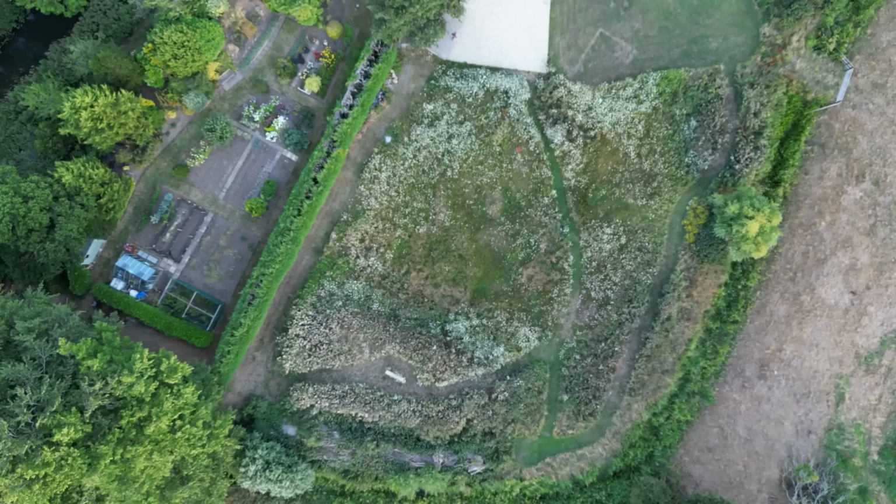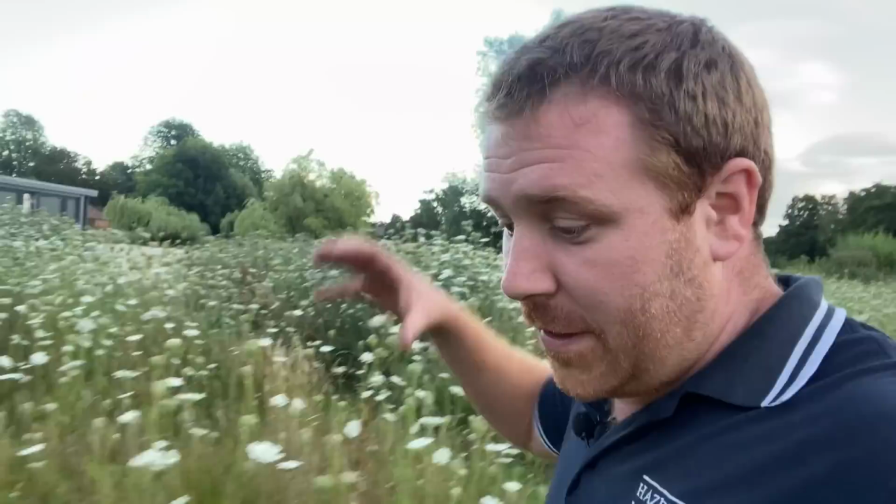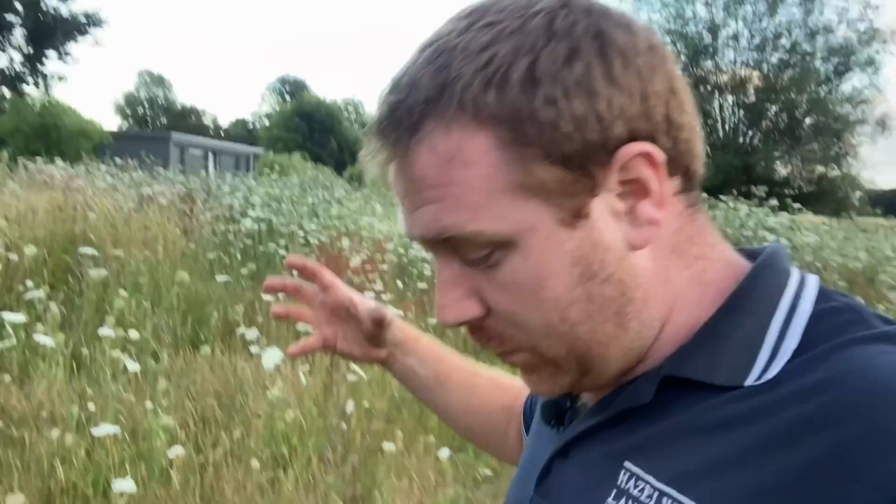So let's have a wander into the middle of the meadow, because this area, just after I finished all the groundworks, was absolutely a quagmire. I mean, it was almost like a lake, to be honest. This whole middle area, that's why we've got a slightly different floral diversity, was underwater. In fact, probably I'd say half to two thirds of the meadow was underwater. So I was going through the winter months thinking, oh, when's this going to dry out? I've got to get it sown for a spring sowing.